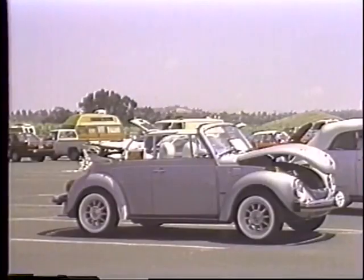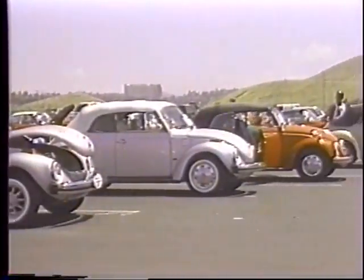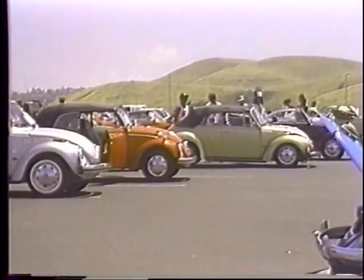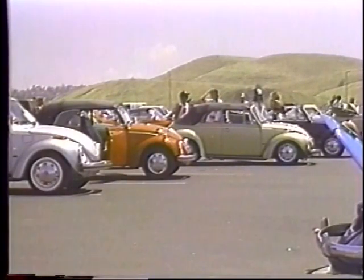This late model convertible was for sale that day, along with the silver one next to it. They were almost twins except for the wheels and tires. There was a lot of nice original convertibles. This looks like a lot of late models here. The early convertibles bring out quite a crowd.